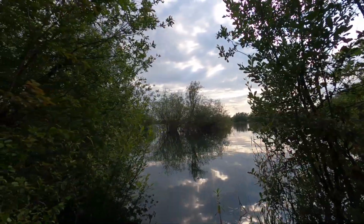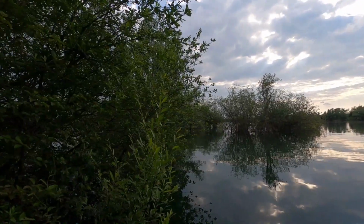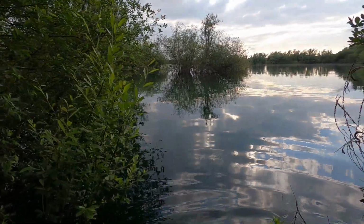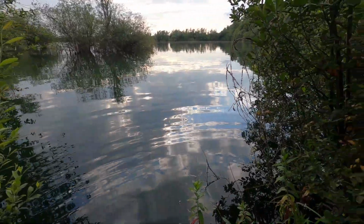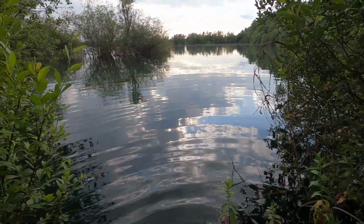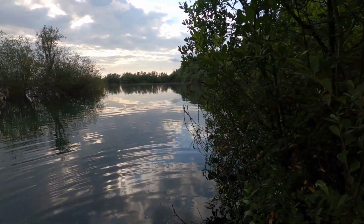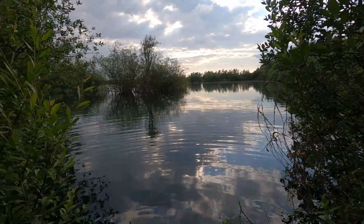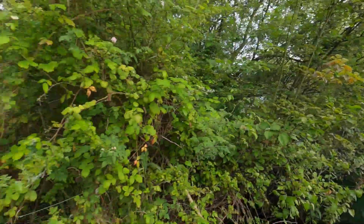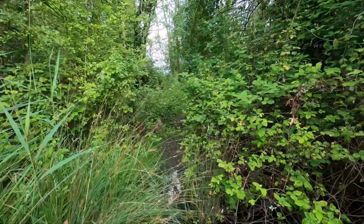Water, so here we are, look. Very deep margin here. So I've just got some bait just down there, and then I've got a little bit just down there as well. Look at that. What a place this is. I keep saying it, but it's like the land that time forgot. Absolutely love it.